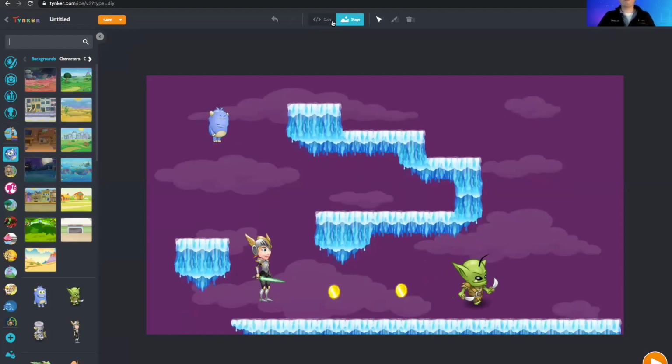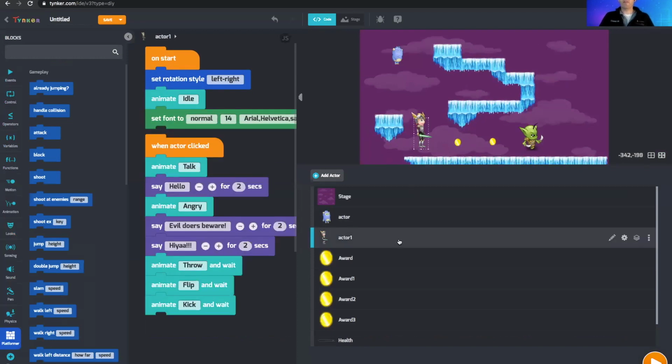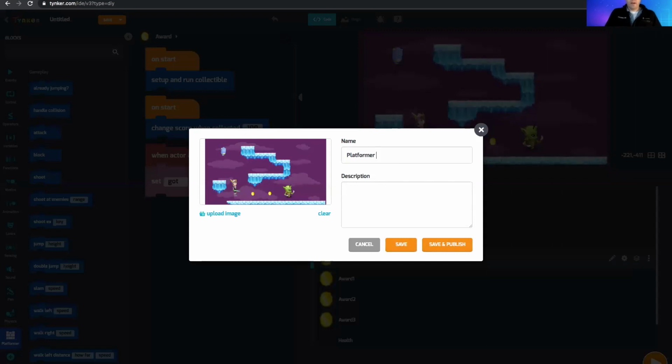Now we can go into our code editor and we can manipulate things with our actors and change what they say and how they interact with the world. When an actor collides with a coin, it disappears. And so some of that code is already built for you. But that is how to build a game. And that's the platformer game. I'll give it a save. And then I'll just call this platformer sample.